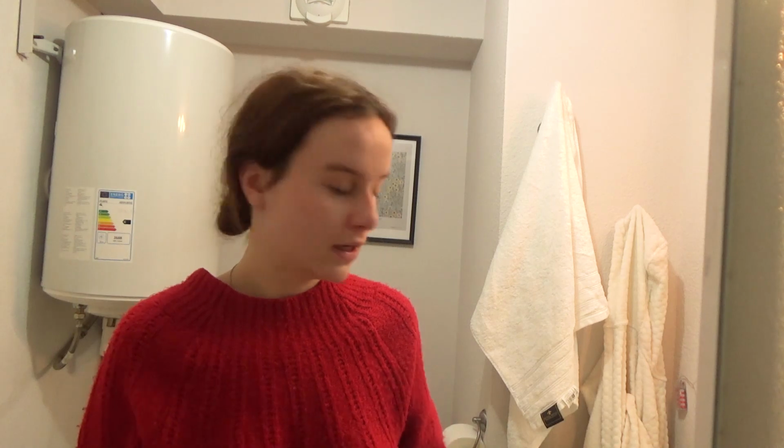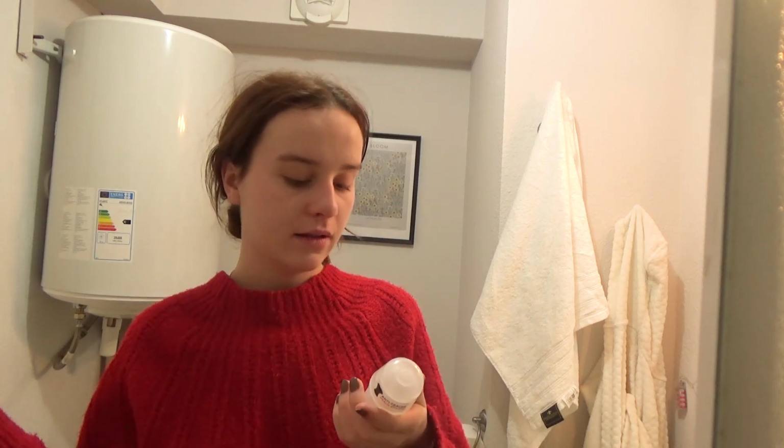It's from La Roche-Posay and I personally think that this is one of the best skincare brands, for my skin at least. Finally, deodorant. Okay, we're good to go.